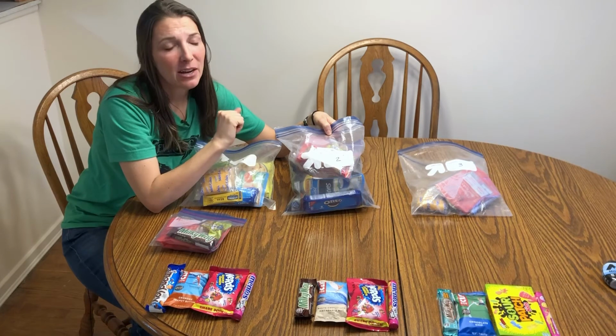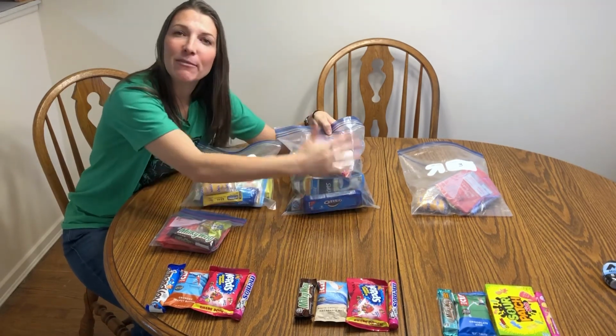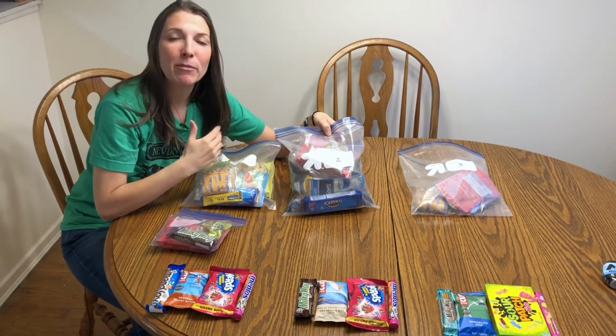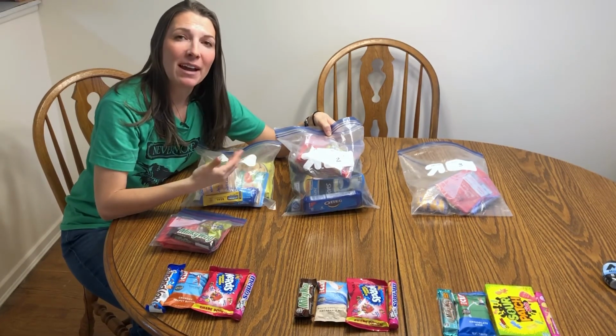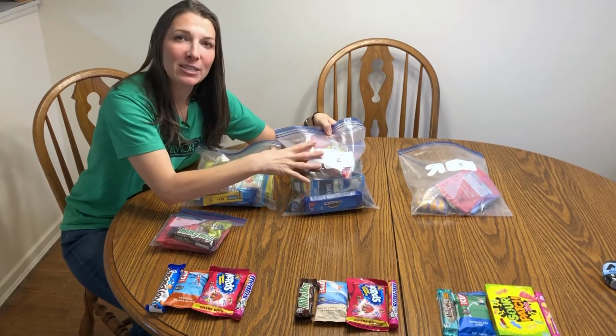I know it's not going to work for everyone, but the reason I like this is that this is what I have to eat for the day. I'm not eating anything else. And so that prevents me from overeating and not having enough food further down the trail. And so I'll pack the entire day together.